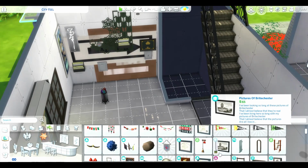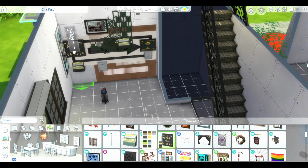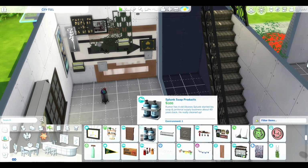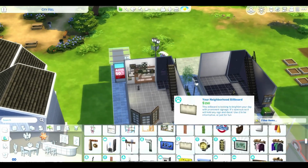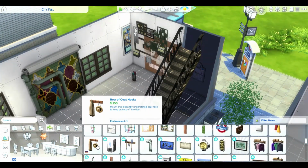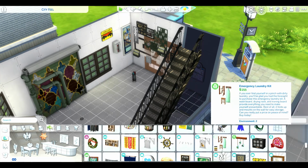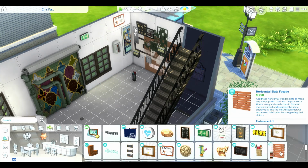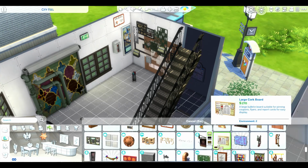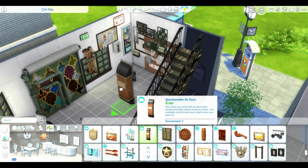Looked for some little signs and old-timey stuff to make the apartments look not so new and fresh, like they've been around the block a couple years. Some caution signs, got to make sure that we're compliant with all of our rules and regulations.